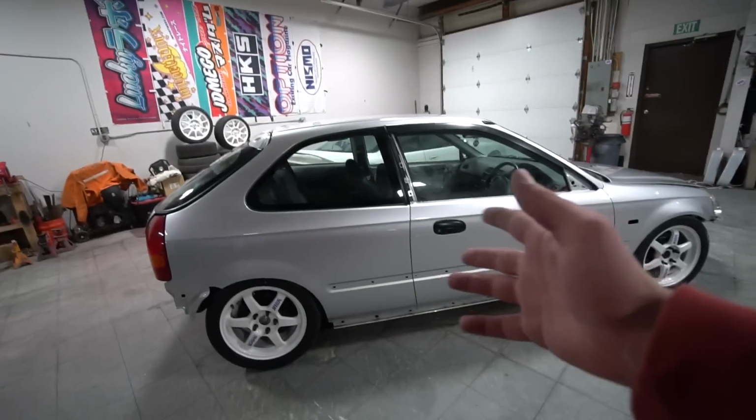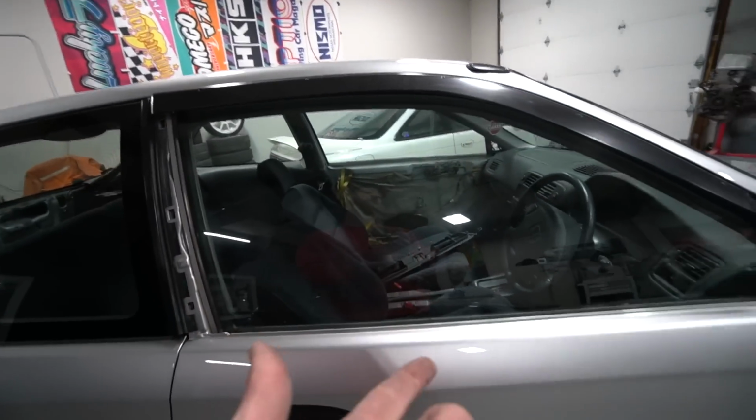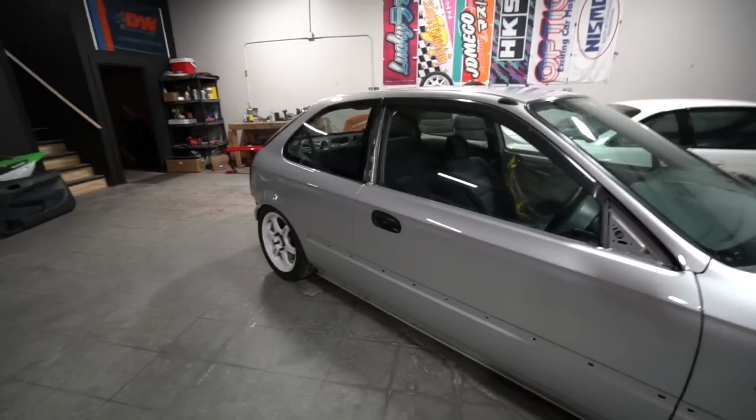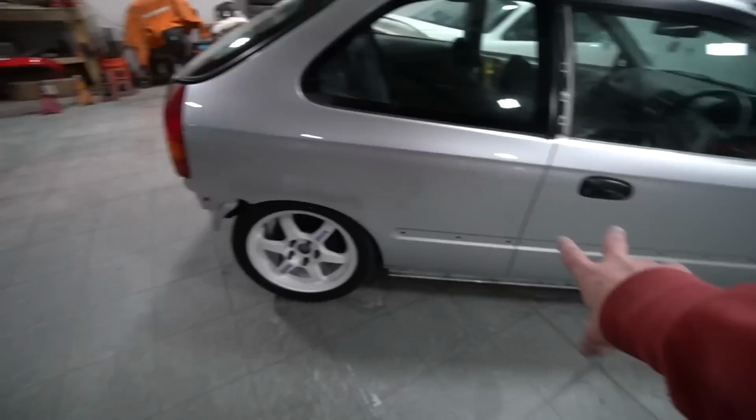What's up, guys? So if you've seen in the last video, the car is all painted one color. Door handles are in. Can't put the door cards in yet because I need to paint the mirrors. Not sure if I should color match the trim on the side, because it's on the rear bumpers too, not just the side of the car.